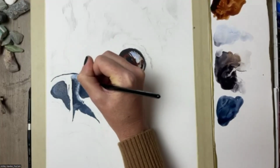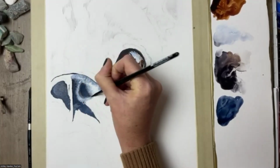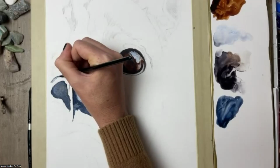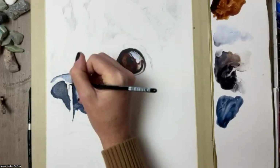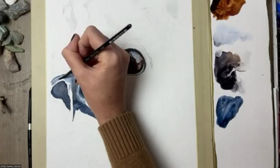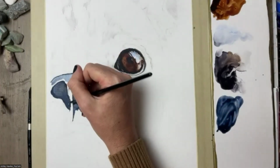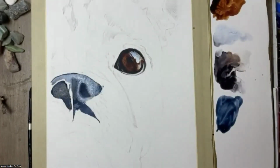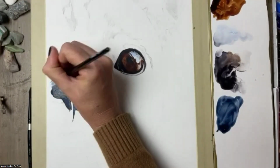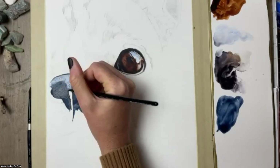So I'm just kind of softening lines and stippling, always looking at the reference. Honestly, the fur to me is the easiest part because as long as you get your values right, you don't have to paint each hair. People often think they have to get all detailed with the fur, but you don't. You really just need to get your darks and your lights and keep those highlights going. I don't think I'm going to finish today, but I do have YouTube videos on how I do the fur, so you can check those out if you are interested.